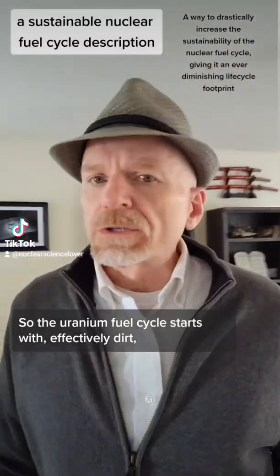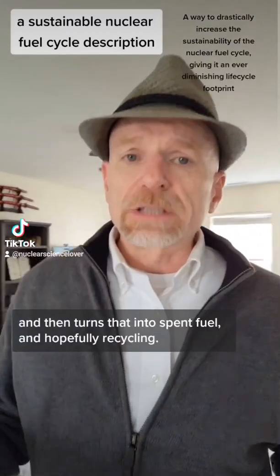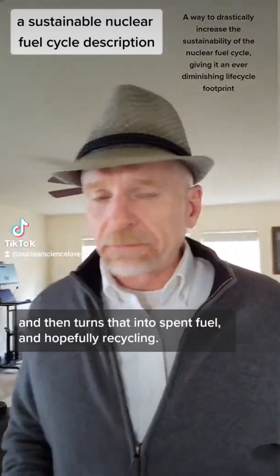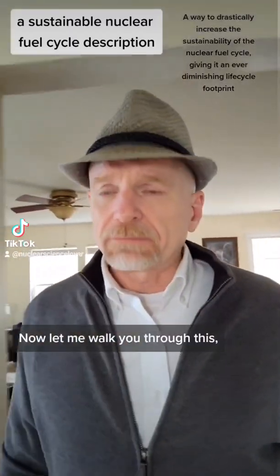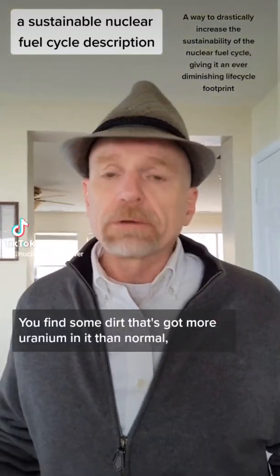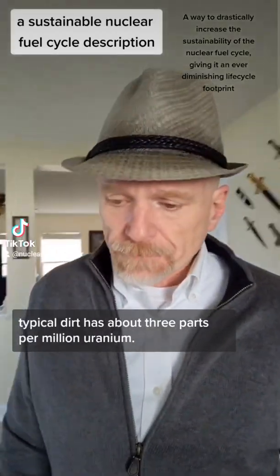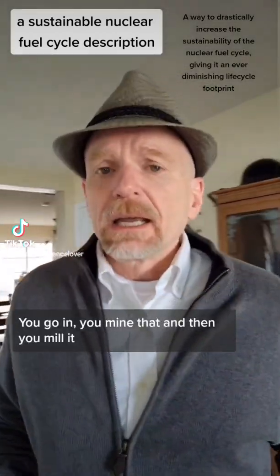So the uranium fuel cycle starts with effectively dirt and then turns that into spent fuel and hopefully recycling. Now, let me walk you through this. This is the nuclear fuel cycle. You find some dirt that's got more uranium in it than normal. Typical dirt has about 3 parts per million uranium. You go and you mine that, and then you mill it.